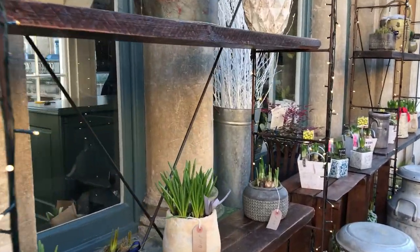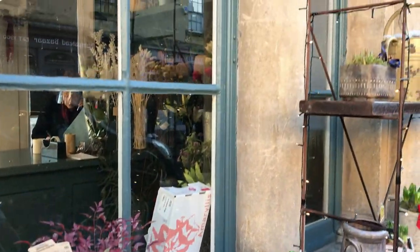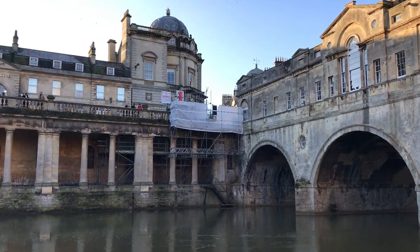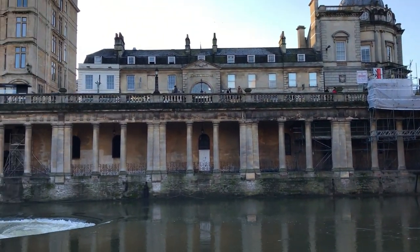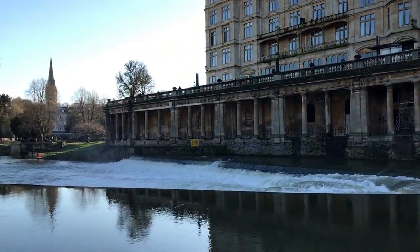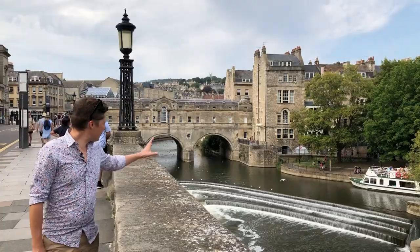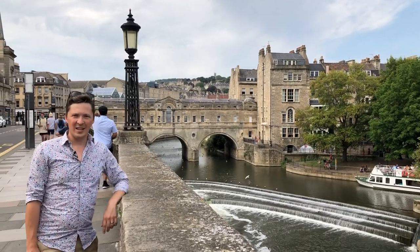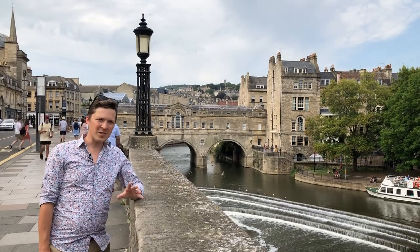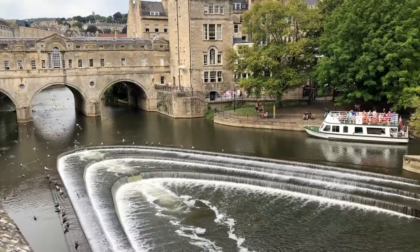Inspiration to build this bridge was from Ponte Vecchio and Ponte di Rialto in Florence and Venice. This Palladian-style marvel of architecture looks incredibly beautiful with a curved weir right next to it. Right there you see Pulteney Bridge, an intrinsic part of the city of Bath. What once used to be a very busy ferry route is now a bridge.